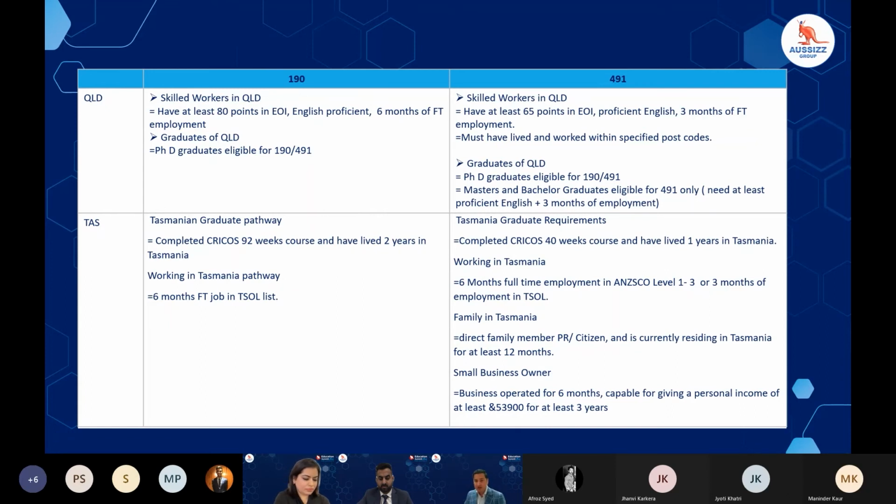For the 491, there are Tasmanian graduate requirements, working in Tasmania, family in Tasmania, and small business owner. Under the Tasmanian graduate requirement, if you complete 40 weeks of course requirement and have lived there for one year, then you will be eligible for 491. The beauty of this is you don't have to be studying any specific course, but they do give priority to health, trades, and hospitality education.